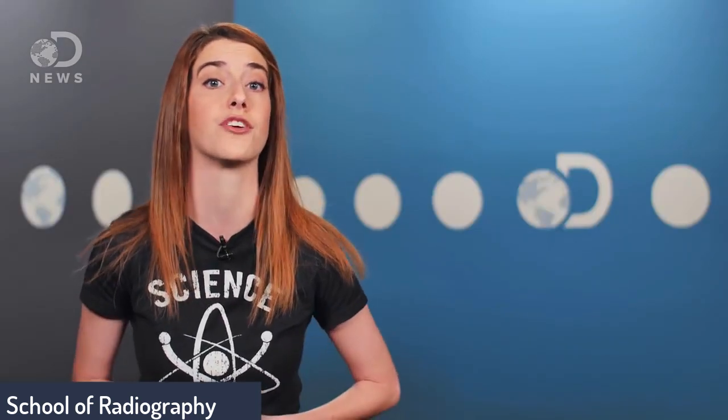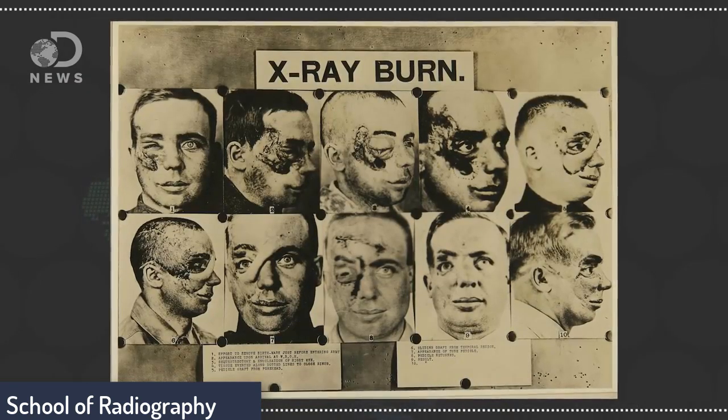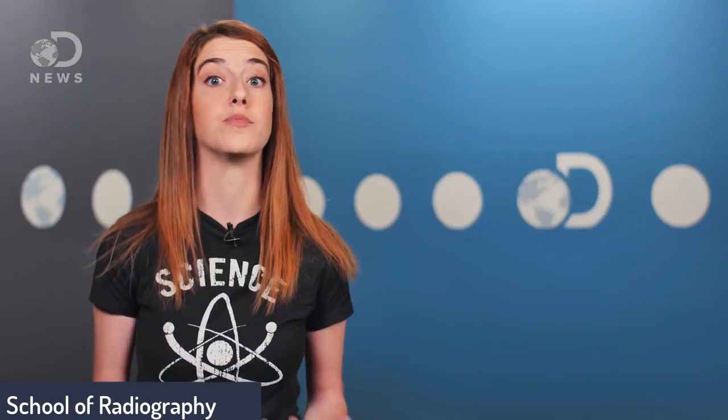But soon, people noticed some problems. Early X-ray technicians started having skin problems on their hands. Their skin would get dry and scaly, or they'd get burns, or their hair would fall out. After a while, the damage would be so severe they'd have to amputate fingers, hands, sometimes whole arms. Dozens of people died from radiation exposure. But no one really seemed to take heed.